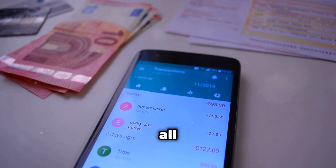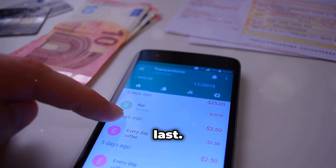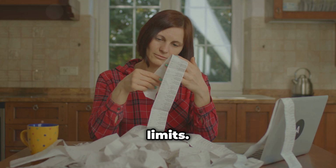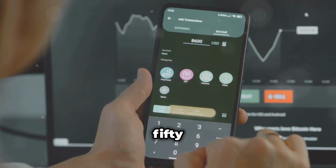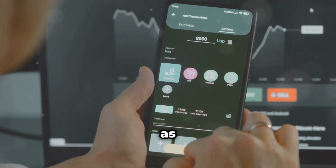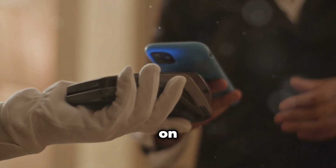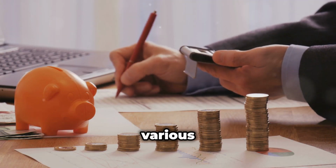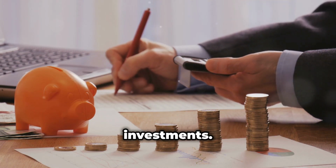Week 4 builds on all the previous weeks by pushing you toward lifestyle changes that last. First, review your spending from the last 3 weeks and set permanent limits. For example, if you reduced entertainment spending from $150 to $100 in week 2, consider setting $100 as your new cap. Additionally, set up automated transfers for savings based on what you saved during the challenge. If you've saved $400 in various categories, automate that amount monthly, ensuring those savings become investments.